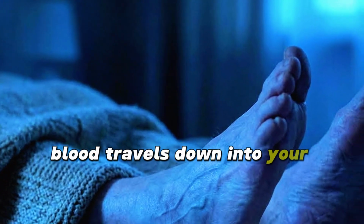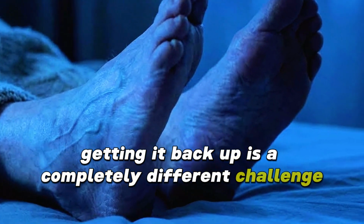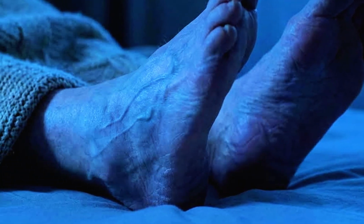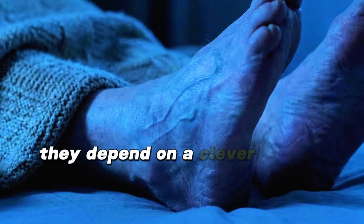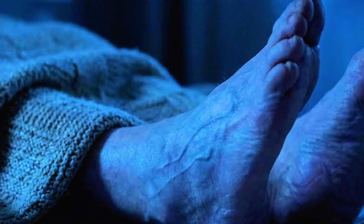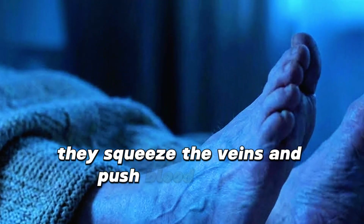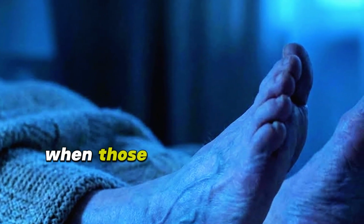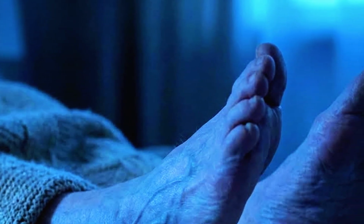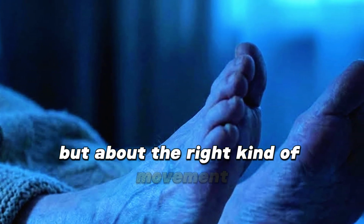Blood travels down into your legs through arteries powered by the heart, but getting it back up is a completely different challenge. Veins do not have strong pressure behind them, especially below the waist. Instead, they depend on a clever system of one-way valves and muscular contractions, primarily from the calves. Every time your calf muscles contract properly, they squeeze the veins and push blood upward. When those muscles relax, the valves snap shut to prevent blood from falling back down. This is why healthy circulation is not just about movement, but about the right kind of movement.